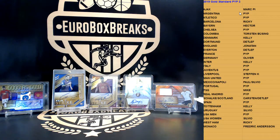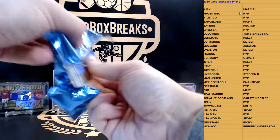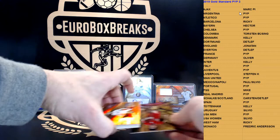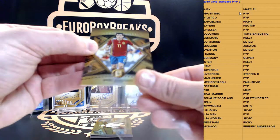All right, last box, guys. Here we go, good luck. Last box gets us a base. How about Mbappe base /119, PSG. We got Gnabry /79 for Bayern. Serge Gnabry. And we got /79 Oyarzabal for Spain.